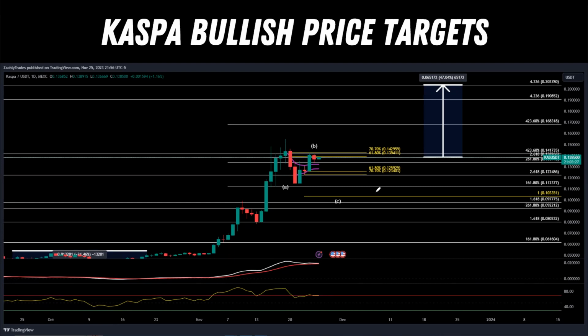Now, even from where we're at right now, it's still almost a 50% move to the upside for Kaspa. But it's not going to happen all at once. And you can see how well the levels have been respected in the past: resistance, breakout, retest as support, boom, resistance, breakout, retest as support, breakout, resistance. Now we're pulling back to an area of support, pulling up to resistance.